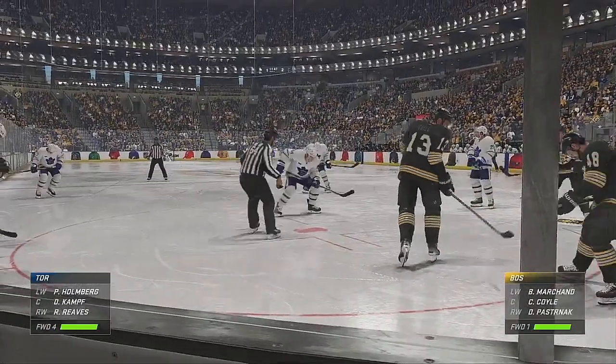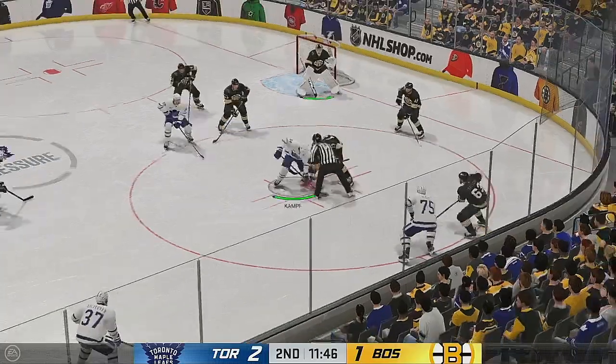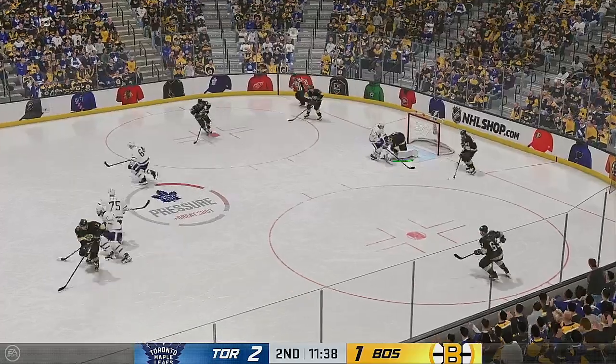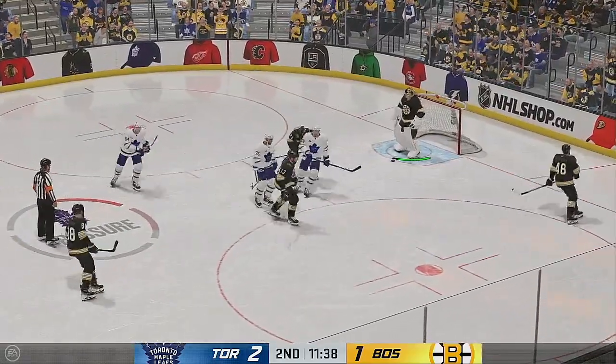Some last second communication with the D as centers get ready to drop the puck. The Leafs win that offensive zone faceoff. Gives them nothing in front. And we'll get the whistle after the goaltender hangs on.